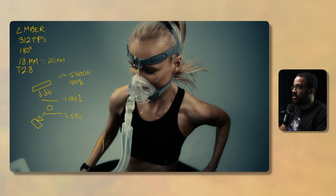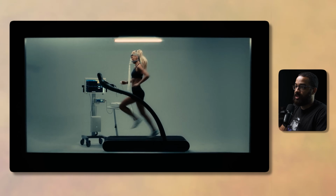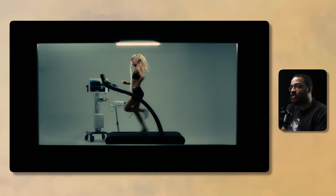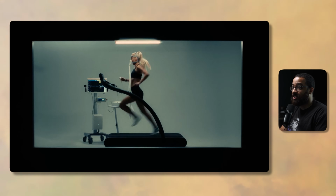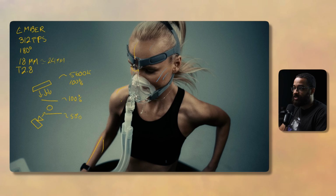You could say that this is very lifted and this is a very low contrast ratio, but this is also consistent with what we were looking at before in this setup. I always ask myself, what are we shooting? What is the context of this? This is supposed to be very lifted. This is supposed to be a very highly lit room because it's a clinical training room. And that's exactly what we did in this scene here.